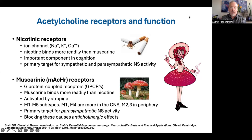So the nicotinic receptors are those ion channels. So when they're activated, positively charged ions can flow in. You recall that from the beginning part of this course. And these muscarinic receptors are G-coupled protein receptors. So when they are activated by acetylcholine, it causes that secondary stream of events that happens inside the cell as that G protein is moved and downstream effects happen. Now, they're called muscarinic receptors because muscarine attaches to them more readily than nicotine. And there are five types. So we're mostly going to be focusing on M1 and M4.